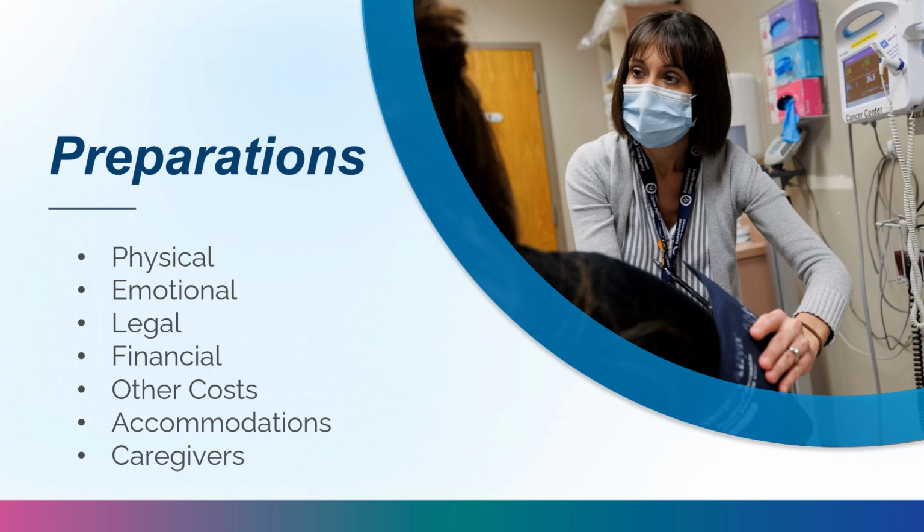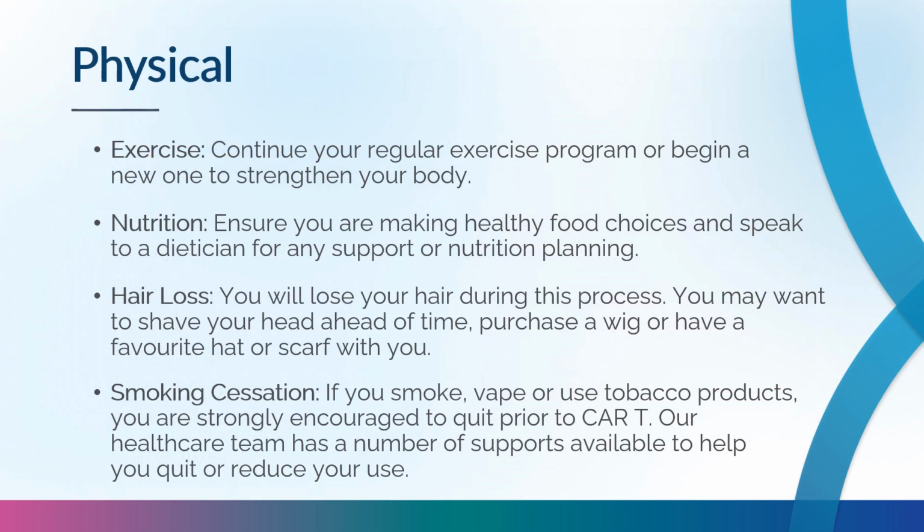Before CAR T cell therapy, there are many steps to prepare yourself for treatment. Some of those preparations include physical, emotional, legal, financial, or other costs to consider, including finding an accommodation as well as a caregiver. While you're undergoing pre-CAR T assessment, there are a few things for you to consider.